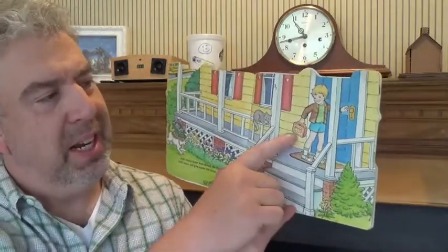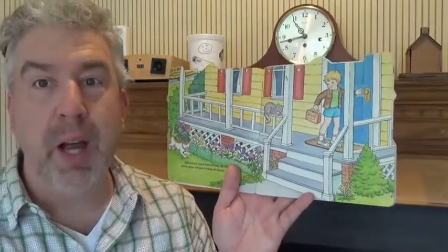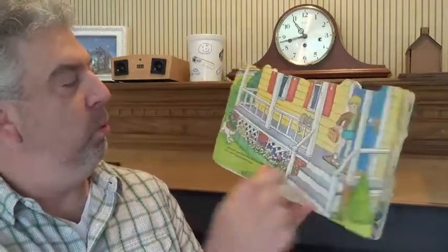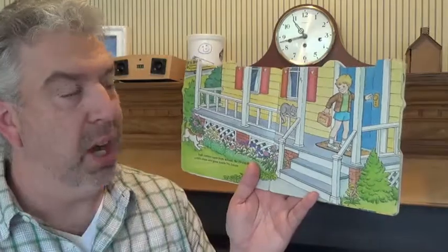There's Josh. He's got something in his hand. Anybody know what that is? Looks like a lunchbox. Maybe he's coming home from school. Oh, almost missed. There's a dog. So it looks like Josh might have two pets, a cat and a dog. We'll have to see.